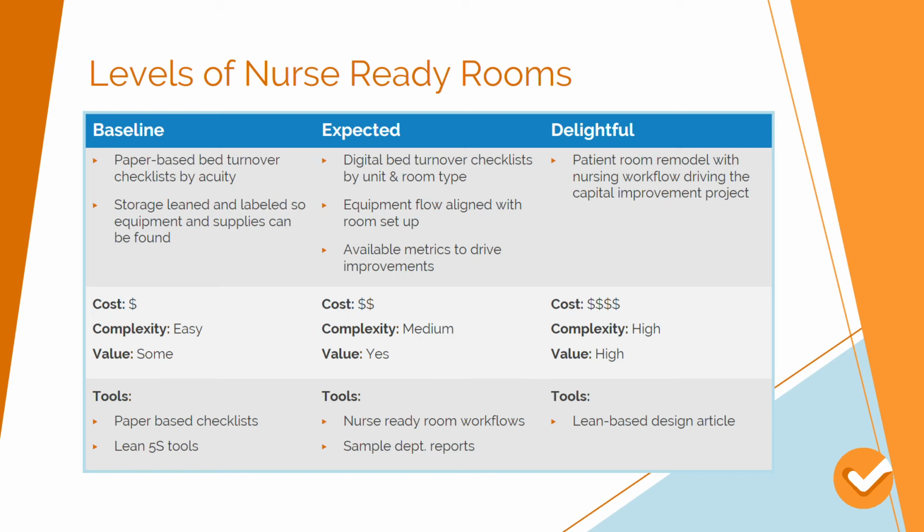Now, this is certainly more expensive than the baseline model, but not that expensive. It's got medium complexity, mainly in terms of the change in workflows that allows support services to give up or take on responsibilities to work better in a streamlined manner. And it's got significant value. The tools and resources that I'll provide for this model are a standard best practice nurse ready room workflow, as well as what a sample departmental report would look like for improving service.